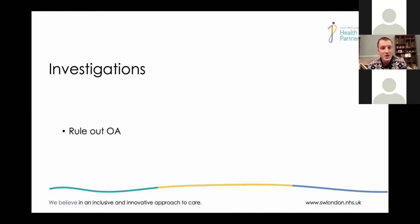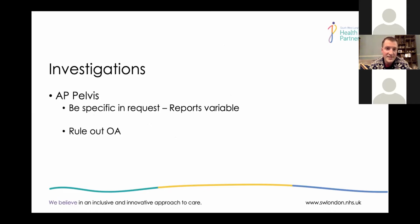Okay, so in terms of investigations, an AP pelvis is my recommendation of choice, but that has to be taken with a grain of salt. You have to be pretty specific in terms of your request, because the vast majority of radiologists that are reporting plain pelvic x-rays will not necessarily be looking for the detail that is required to interpret an AP pelvis.